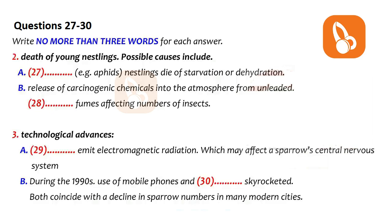It is suggested that the carcinogenic chemicals released into the atmosphere by unleaded car exhaust fumes is having an impact on insect numbers. Another theory, which is thought to be affecting sparrow numbers, is connected to our technological advancement. According to some experts, the mobile telephone towers that are now a feature of our modern cities emit electromagnetic radiation, which might affect the sparrows' central nervous systems and result in their death.